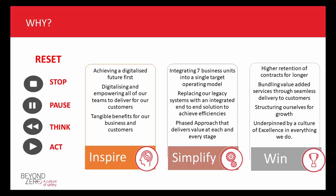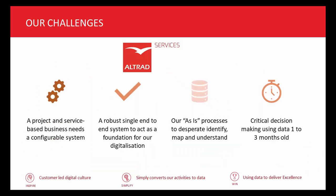So finding that hook into your business and why is critical. So what were some of our challenges at Altrad Services? Well, we're a project and service based business that delivers into industrial assets, and we enable our clients to extend the life of their assets or construct new assets on the same sites. And so we needed a configuration-based system that would work principally at the project or the customer level.